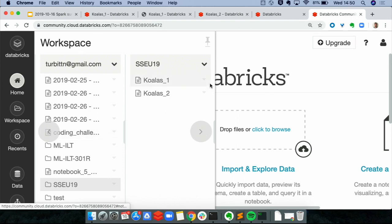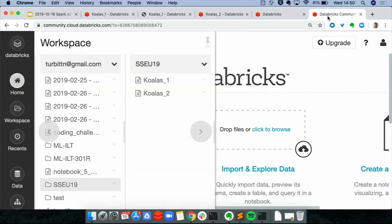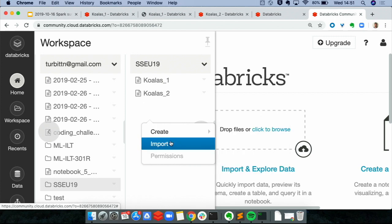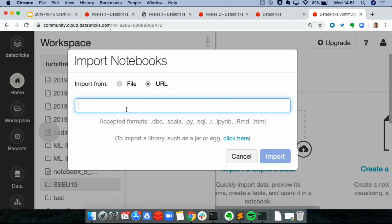So once in your workspace, and again, I can walk through this just so people can get up to speed, what we will want to do is take the URL from the bit.ly link that I had posted in. If you copy and paste that, go to anywhere within your workspace, really, and right-click within your workspace, and you'll see a create option and then an import option. If you go to the import option, you can either import from file or also import from URL. If you go to URL, you can then simply copy and paste.